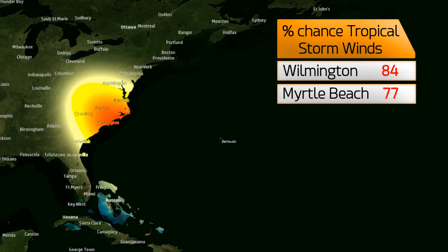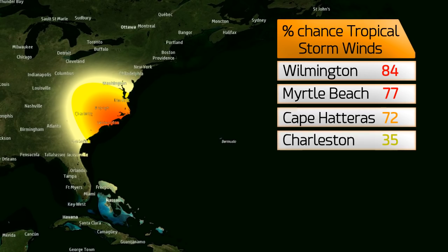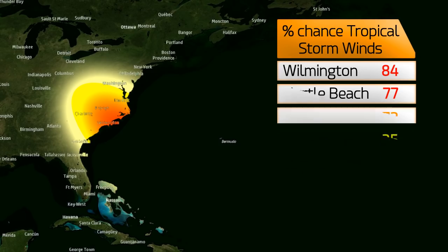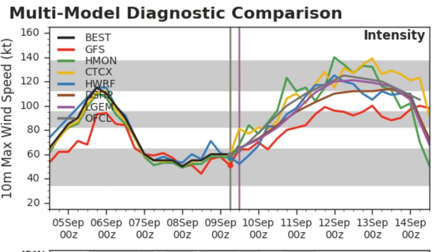These are now the percentage chances of tropical storm force winds in the next 5 days: an 84% chance in Wilmington, 77 at Myrtle Beach, and 72 at Cape Hatteras, down to 35% at Charleston and 22% in Washington, D.C. So let's take a look at what the models are doing in the latest update. You already saw the GFS, here's a few others.